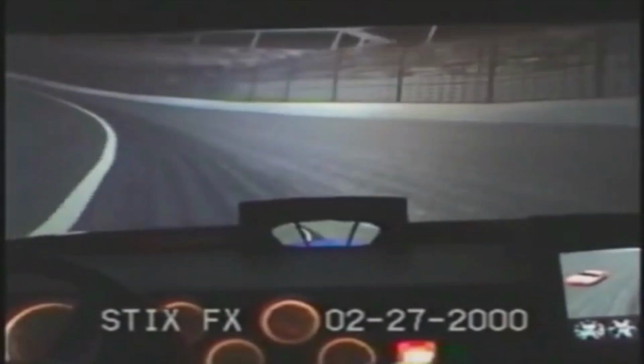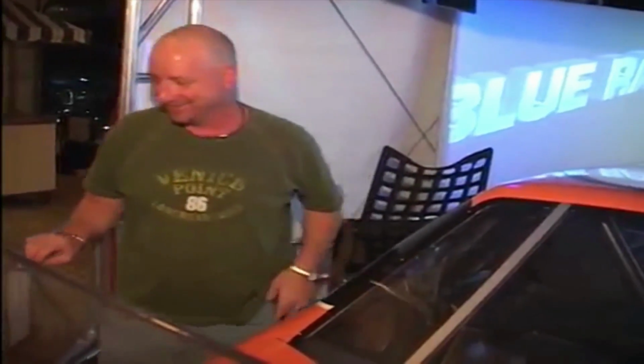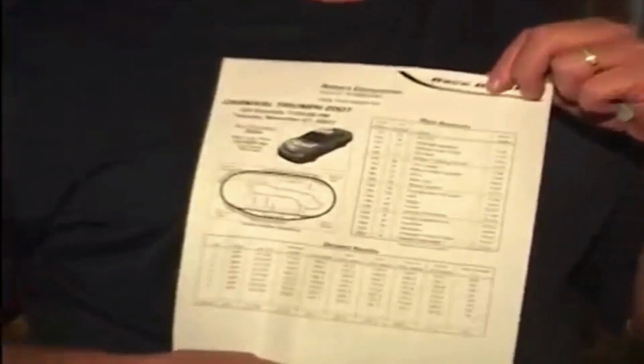But fortunately enough, if the motion becomes too overwhelming for you, every car is equipped with an emergency stop button. Pressing it would immediately stop the simulation and an employee would come to make sure everything's okay. Then if you want to, you could still finish the race, albeit without the motion. After the race is all said and done, you get a certificate with your lap times and how well you did.